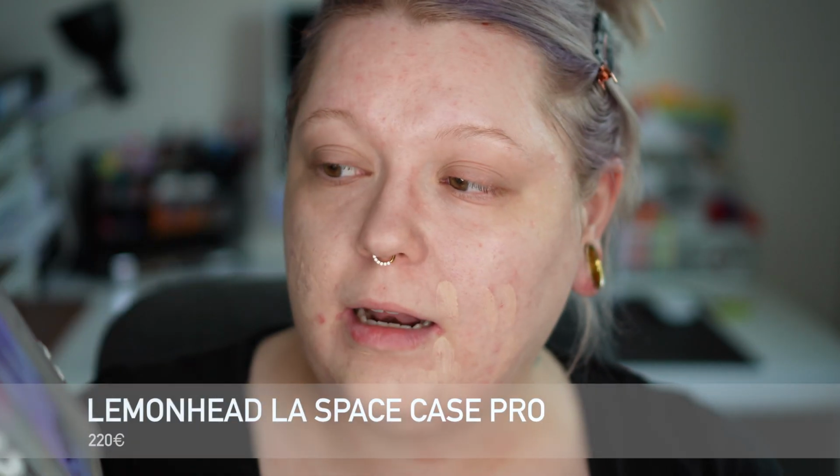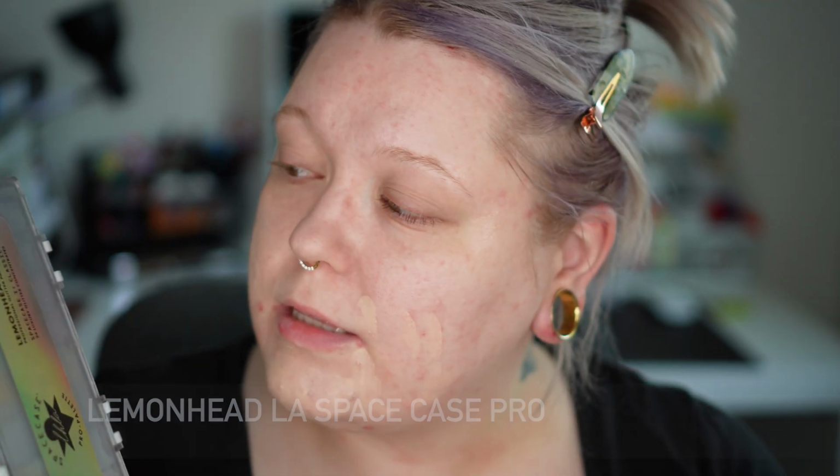Because the most expensive eyeshadow palette that I have in my collection is actually not an eyeshadow palette, it's a glitter gel palette. And the most expensive one, with 222 euro that I paid for this, is the Lemonhead LA Space Case. This is the professional glitter palette. This is the big one that comes with these beautiful shades. Let me just open it up and show you what's inside so you can admire the glitter with me.